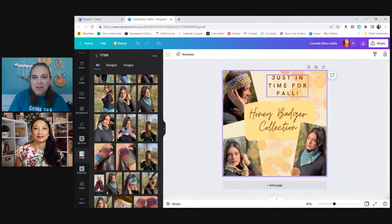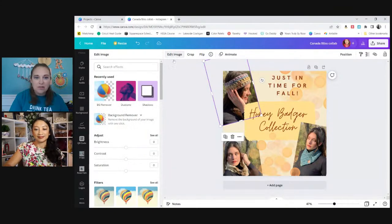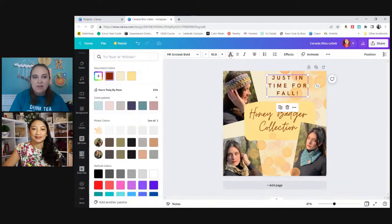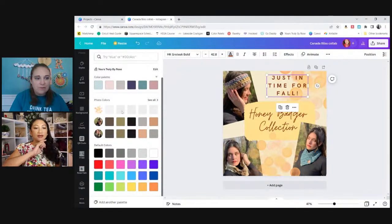So if I'm going to go in and edit my photo, because I'm on the pro version, I'll show you. Oh, I want text. So see, here's the photos and the colors of those two photos. You can hit see all, and it'll show you all three of the photos. So if I want this color or this color, I can do that, because again, this is for the pro version.